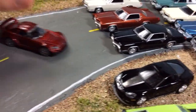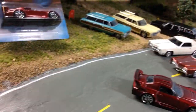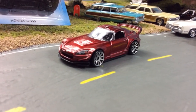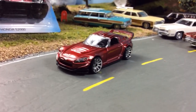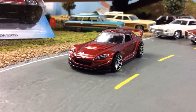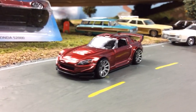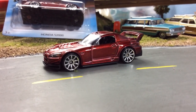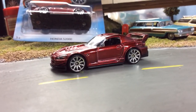And I was lucky to get 2, so I have a loose one, but this is just so well done. I mean, look at the paint. It's a great color. Some sick detail for a cheap little car. It's a nice tooling. Whoever did the tooling did a great job. I love the fact that the wheels are not staggered.